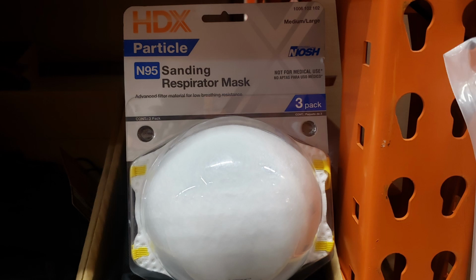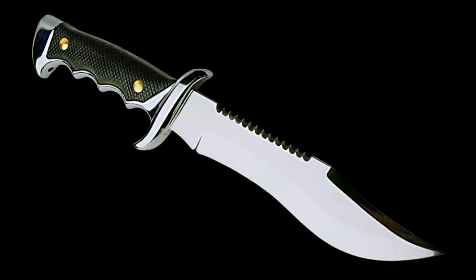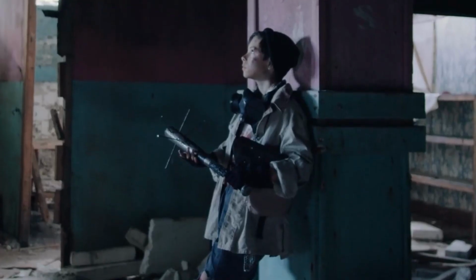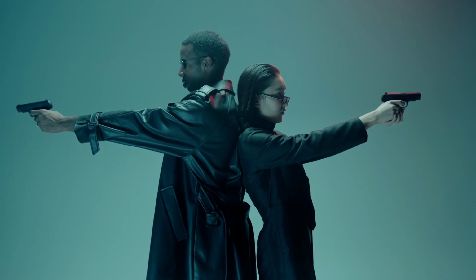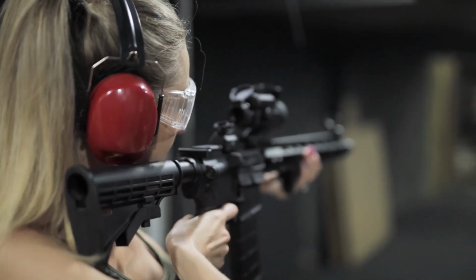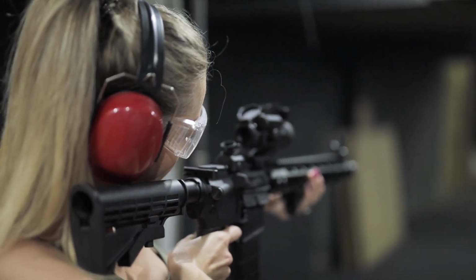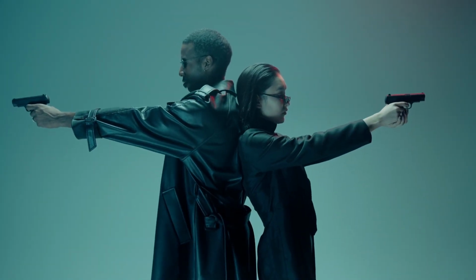Items for your bug out bag for consideration number 6, self-defense. A sturdy, reliable knife, a small axe, a baseball bat, and a gun. As mentioned previously, please remember that a gun will make a lot of noise alerting others to your position, and it can be taken away from you and used against you if you're not willing to use it. But if you are proficient in the use of firearms, it can be a very efficient tool.